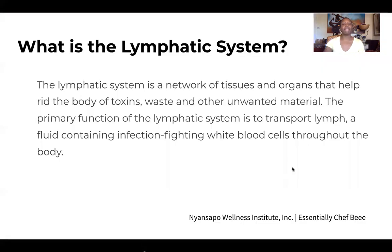All right, so what is the lymphatic system? Your lymphatic system is a network of tissues and organs that help rid the body of toxins, waste, and other unwanted material. The primary function of your lymphatic system is to transport lymph, which is a fluid that helps your body fight infections and really just keep your immune system very, very strong. So that fluid is an infection-fighting white blood cell fluid that literally goes throughout your body, okay?